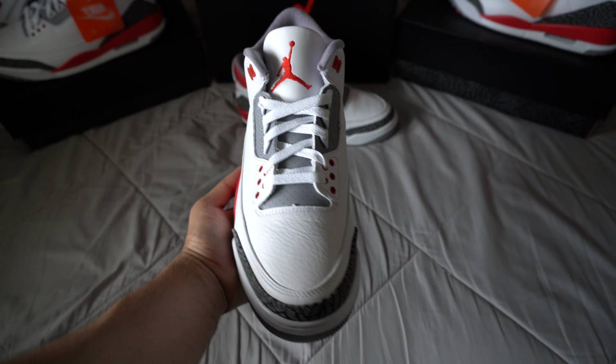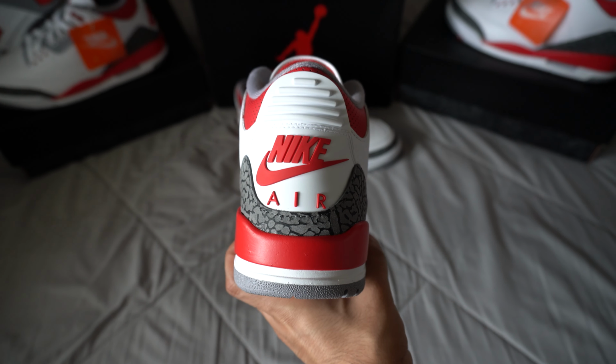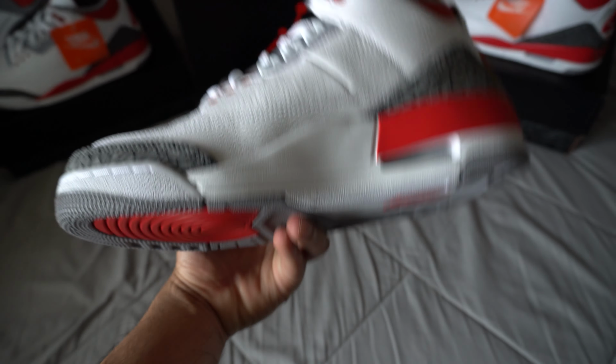And you're also going to be able to pick them up at retail. So let's go ahead and do an on-feet look of this shoe. I'm super, super excited to put these on feet. Let's do it.